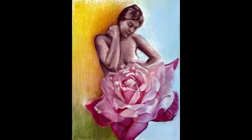Now, here's another piece that we have. What's going on with this one? It started off as a figure drawing from a session, and I decided I was going to make a whole series of women and flowers. This one's called Rose Diva. I really like that a lot. I like the coloration in it. It's just a really wonderful piece. Thank you.